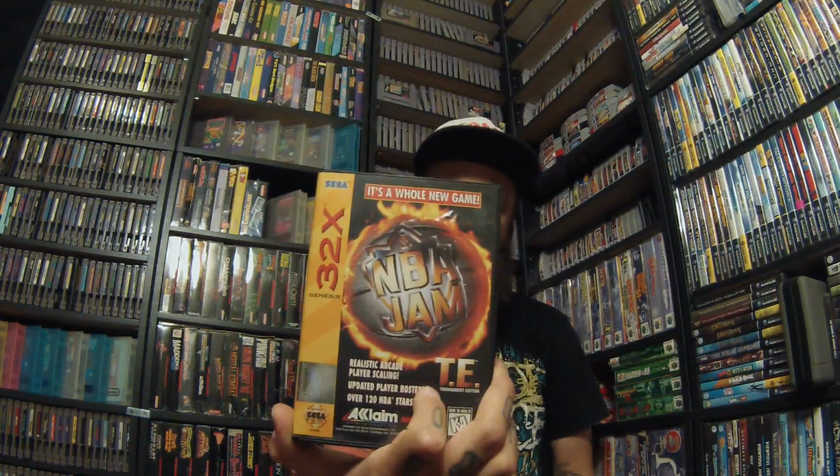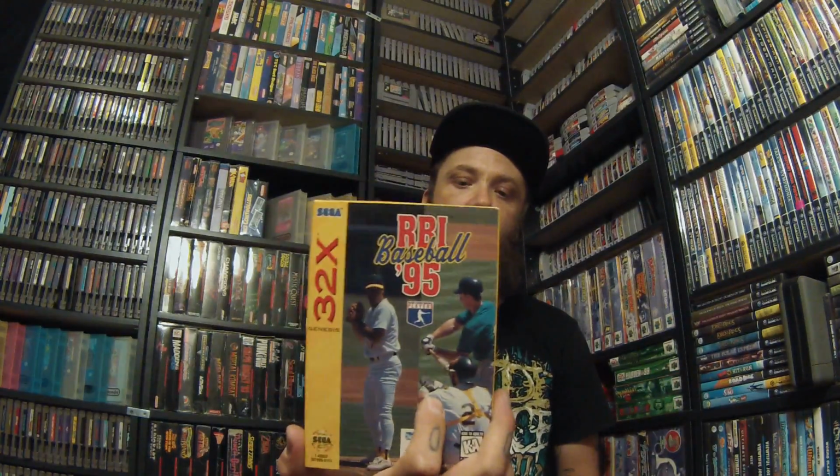So we got NBA Jam Tournament Edition. Only downside is that these are all missing the manuals. Surprisingly, this is the most valuable one in the lot: RBI Baseball 95. One of those weird things about the 32X. Another one that's super valuable, probably the second or third most expensive 32X game, is World Series Baseball, I believe. It's another sports game. It's crazy.